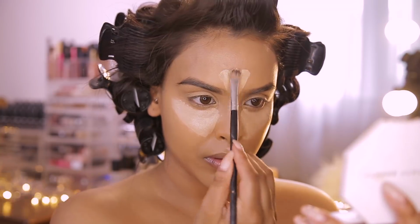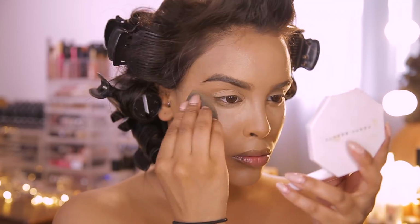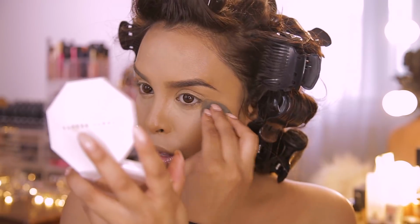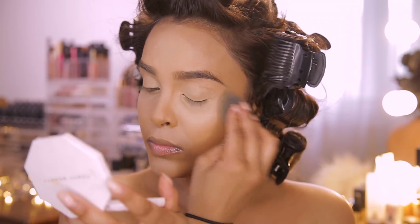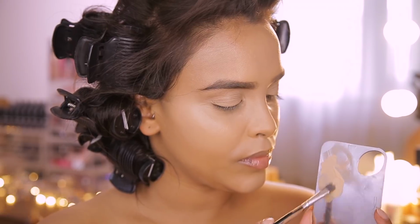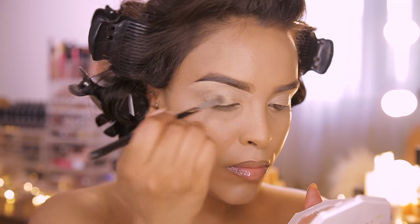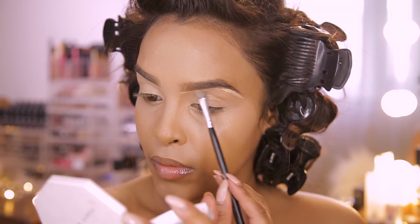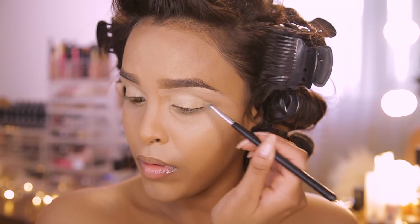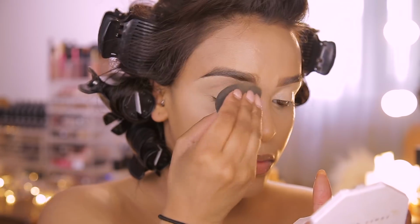So I'm going to go in with this just using a brush. I'm just going to go on top of all the high points of the face and also underneath my eyes in an upside down triangle shape, and then I'm going to blend that out using my damp beauty blender. So using that same NC25 concealer, I'm going to just go into this bad boy, and I'm just going to prime my eyelids with this concealer, but I'm also just going to shape the bottom of my brows as well. I'm just going to blend everything out really nicely with my beauty blender.